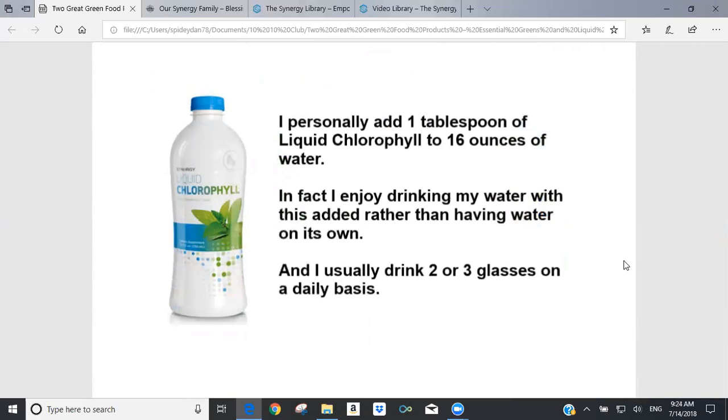I would rather drink water with liquid chlorophyll in it than drink water on its own. If I try and drink water on its own, I'll be lucky if I get a 16-ounce glass in during the day. But if I drink my water with liquid chlorophyll, one, to me, it tastes better. And secondly, I like it. And so because it tastes better and I like it, I find myself hydrating better by having the liquid chlorophyll in it. And there's 73 servings.